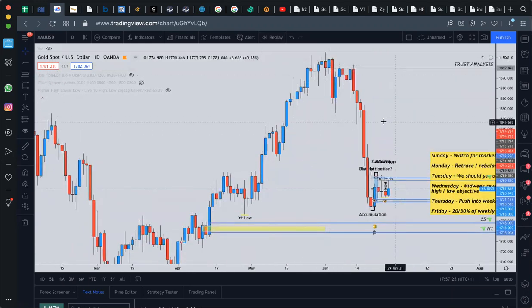So yeah, I'm gonna leave it at that. Those are my trades of the week. That's what's been happening so far with gold, EURNZD, EURCAD.